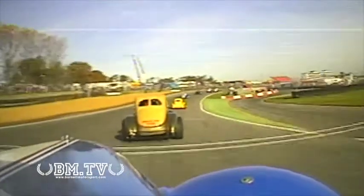Tony Kay in one of the Burnett cars, keeps his foot in, rejoins the circuit but loses places. You can see on board from Ross Marshall that Tony was running wide there, and poor old Tony Kay has got a little bit of work to do.